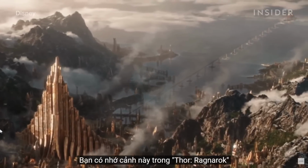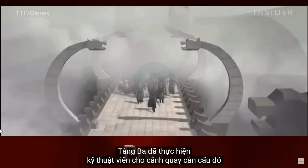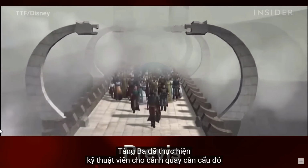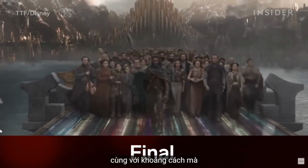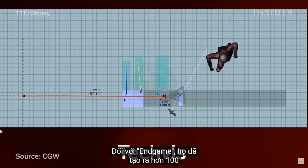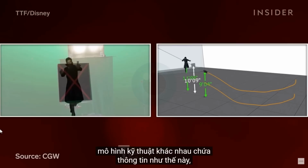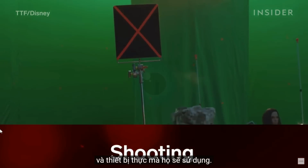Remember this scene from Thor: Ragnarok where Heimdall leads the Asgardians across the bridge? The Third Floor did the tech viz for that crane shot to work out the camera height and lenses they'd need, along with the distance from which they'd film the characters. For Endgame, they produced over 100 different technical mock-ups containing information like this, all of it accurate to the real locations and equipment they'd be using.